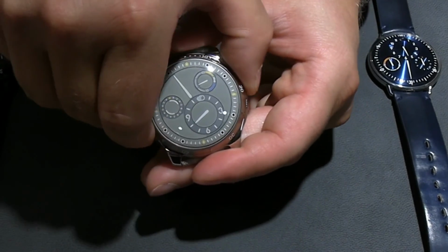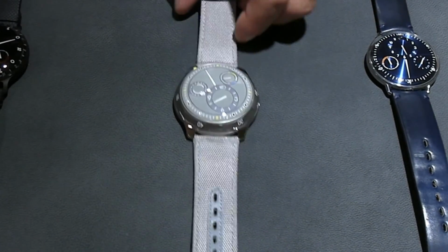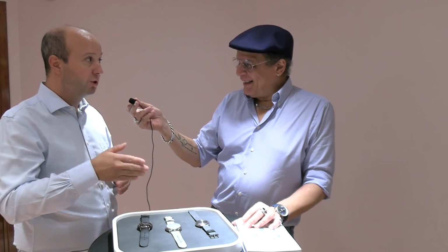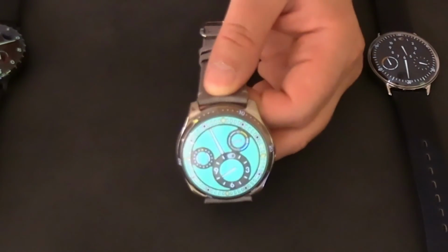We broke a few, but fortunately now they're completely certified and they resist all these shocks. This one in particular is the Type 5L, which we released this year in June, and its dial is fully filled with Super-LumiNova for a massive lume at night.